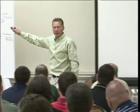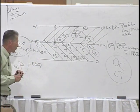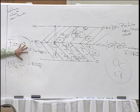Any more questions before I bring us back to this? Okay. So here's what the system's now doing. It has this order cycle analysis.